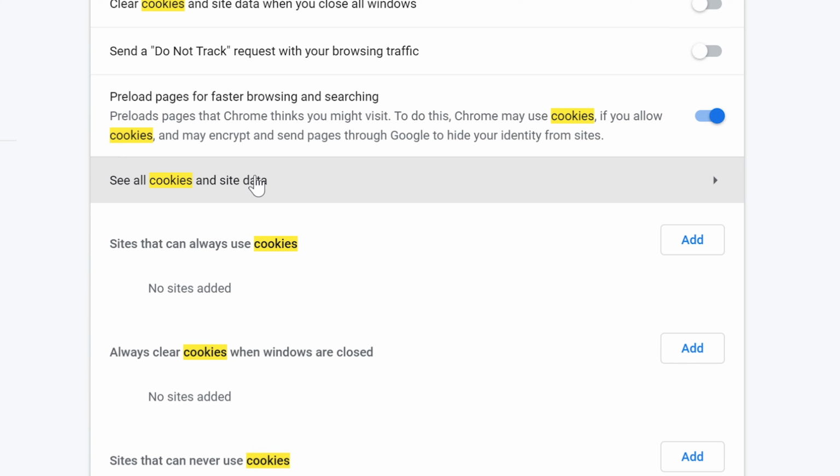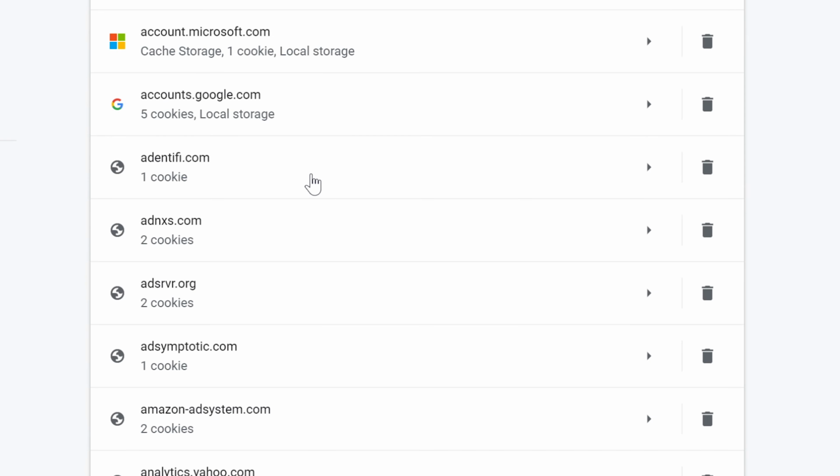And by the way, I don't know if you've noticed that everything in here is highlighted with the keyword that we put in. You can do this with everything that you're browsing on the internet. Just do Control F and it's going to highlight like this. It's actually a very easy way to find something real quick in a wall of text, if you will. So we're going to select see all cookies and site data.